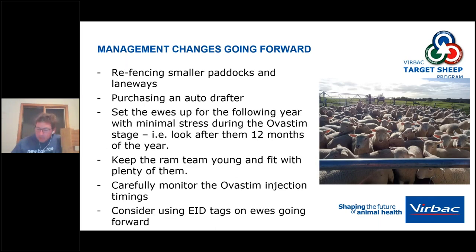Over the last 3 days, we've been lamb marking in there, and all things tallied up, I think the marking rate, I suppose you'd call it, was about 146%. So we lost 12%, which, yeah, 12 lambs out of every 100 ewes, I suppose you'd say.